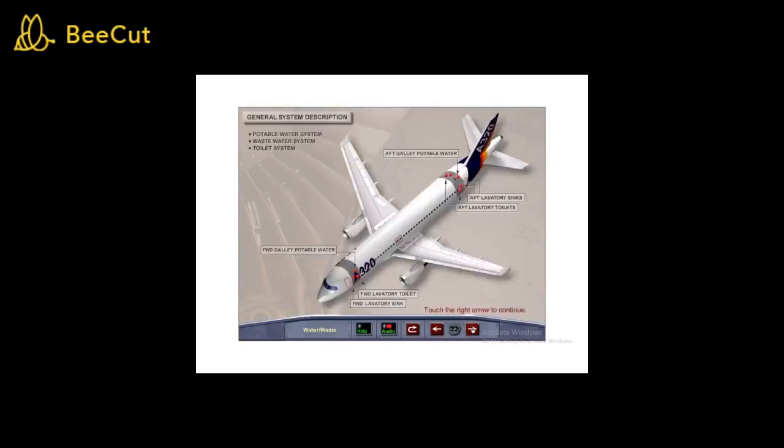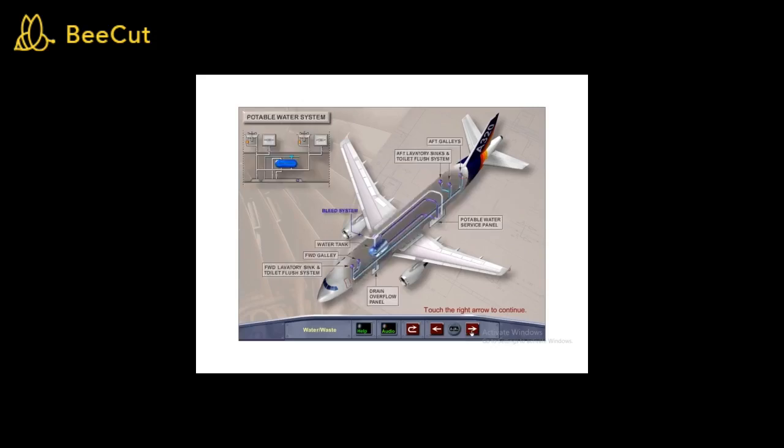The water and waste system is comprised of a potable water system, a wastewater system, and a toilet system. The potable water system supplies potable water to the two galleys and the three lavatory sinks and toilet flush mechanisms. It is stored in one 200-liter tank located in the pressurized area just ahead of the right wing and behind the forward cargo compartment.